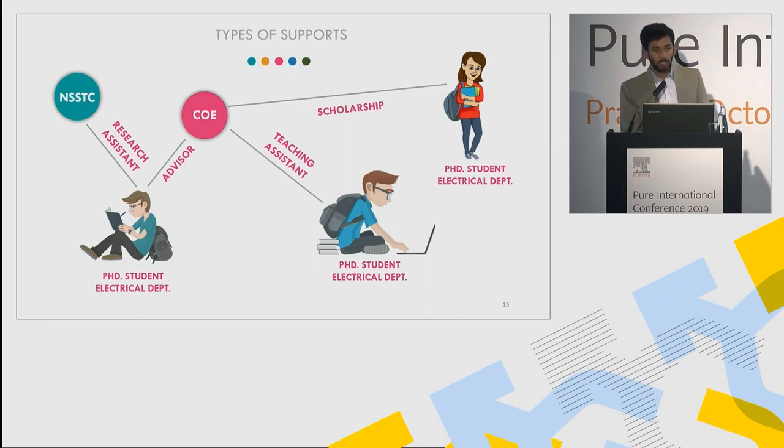This is just an example. One student, like a PhD student, can work as a research assistant in one department, and he is working with some of the research centers. Also, he can work as a teaching assistant in some department. Maybe he is also directly on scholarship. So we need to compare how they are producing, how the research productivity of this category is.